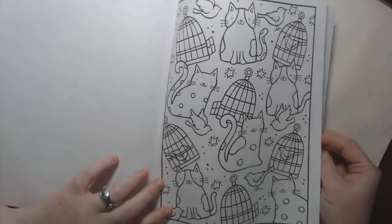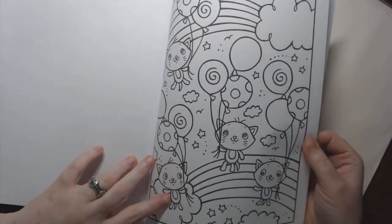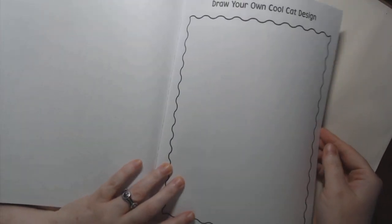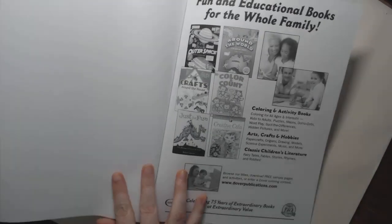Those cats and birds seem to be getting along pretty well. And then we got that one. And then you have a page where you can draw your own cat design if you'd like.